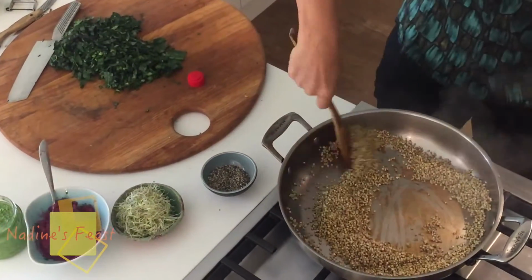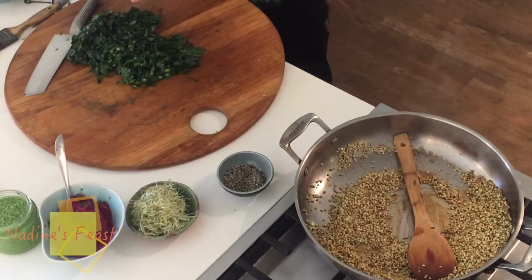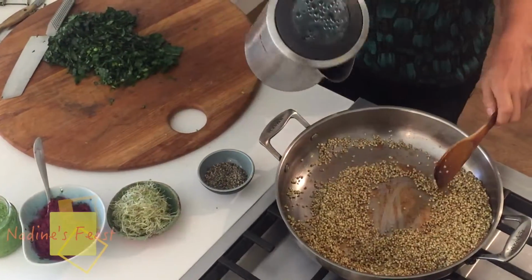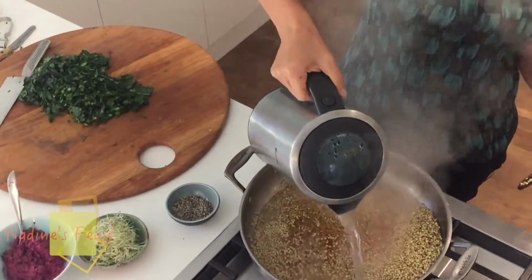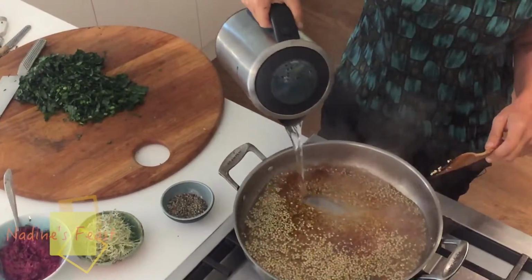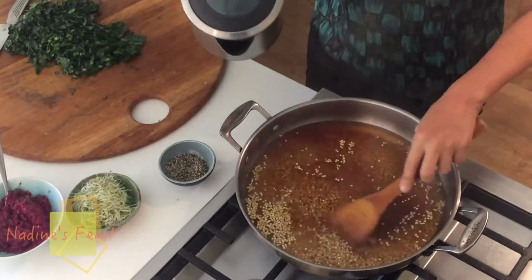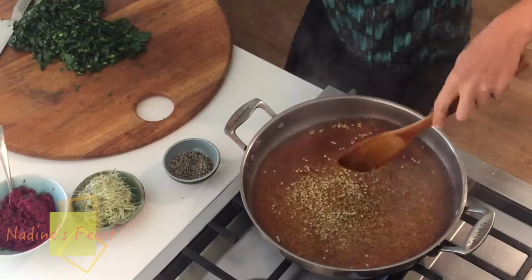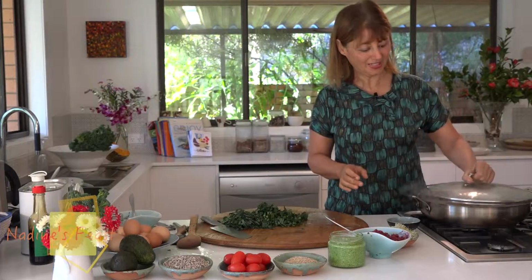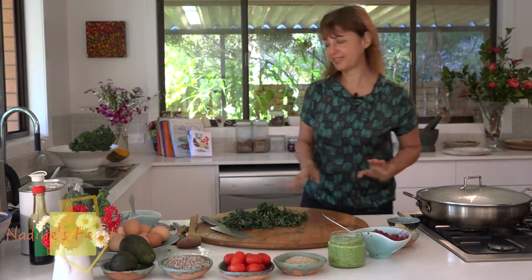A good teaspoon, and then cover it with boiling water. Just cover it. And then put a lid on it. Bring it to the boil, and then I'll lower the heat.